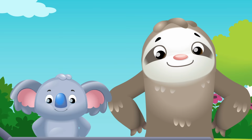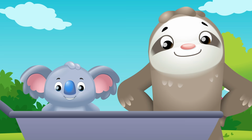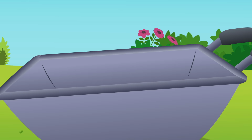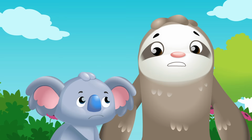Sloth and Koala are building a wheelbarrow for Hedgehog and her garden. It looks great, but it's missing one thing. A wheel to make it roll, make it roll.